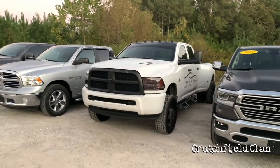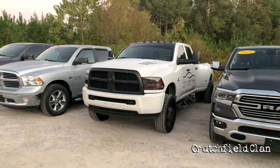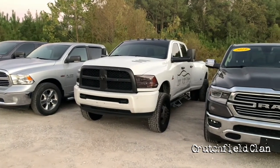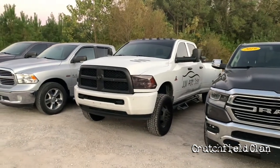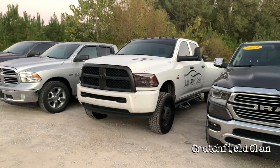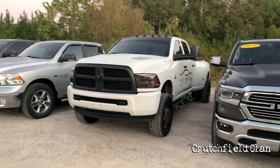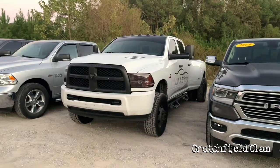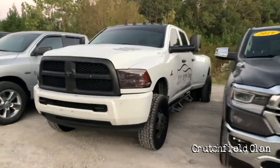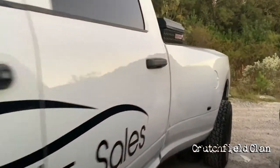So this one and the 3500s, as far as I know, the 3500s almost exclusively came with a 6.7 liter diesel. So they've got a Cummins. Some of them, I think, especially your single rear wheels, can come with a 6.4 liter Hemi and the 5.7 Hemi. I haven't seen very many of those, but this is my baby. Obviously this is going to be the biggest puller. The GVWR on this truck is 12,000 pounds.